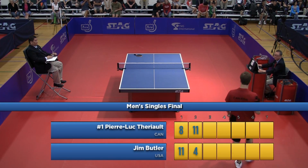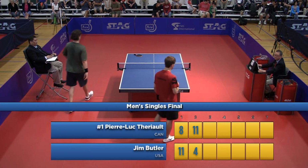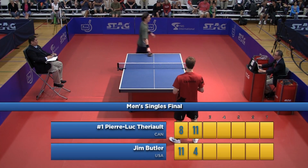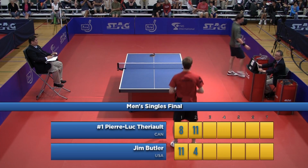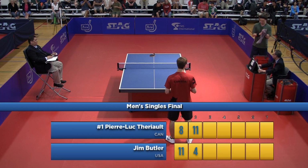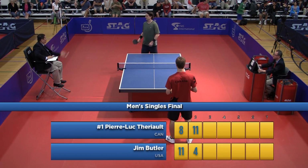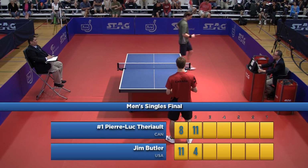Okay, the action resumes here at Bond Park Community Center at the North American Championships men's singles final between number 1 seed Pierre-Luc Theriault from Canada and Jim Butler from the United States. We split some games so far, one apiece. Now Butler to serve the ball in this third game.